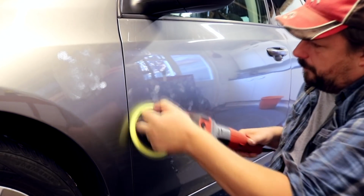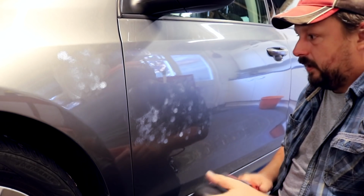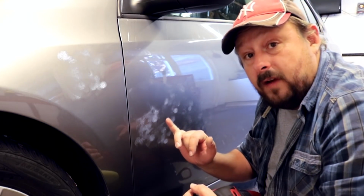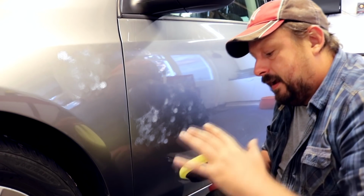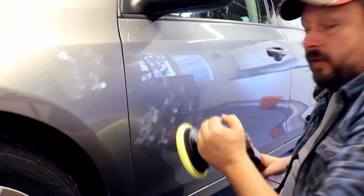Okay, so we've got a little bit of compound there, guys. And what I'm going to do is just the standard thing of working that out into a film first of all. In fact, it's probably ready to go. It's not going to sling any stuff around. So not use too much product, actually. The pad is obviously fresh. It's a new pad, actually. But there's enough product there to just give me an idea of whether or not this is going to work.